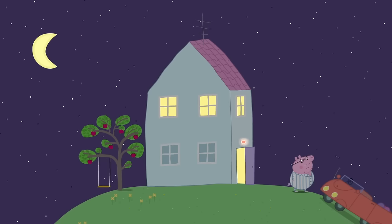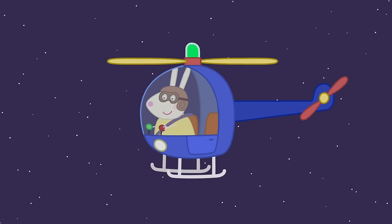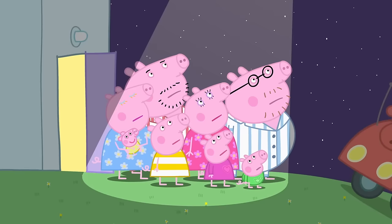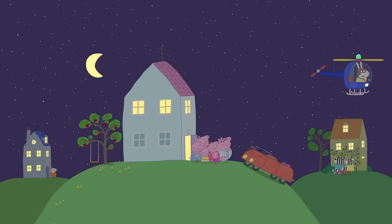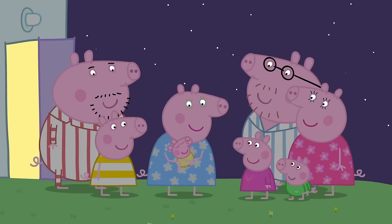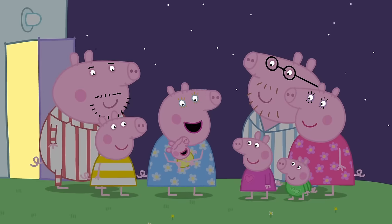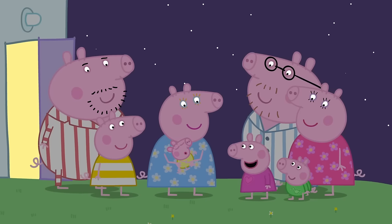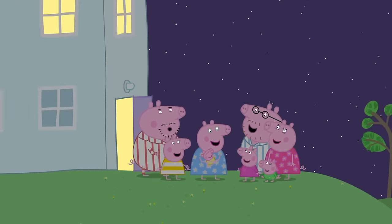Daddy Pig has set off the noisy house alarm. The noisy house has woken everyone up. It's Miss Rabbit in her rescue helicopter. Is everybody all right down there? I heard the alarm. Yes, thank you. All right. Cheerio. All that loud noise has sent baby Alexander to sleep. He's really fast asleep now. Oh, thanks to my noisy daddy. Well done, Daddy Pig. We should have you to stay more often.